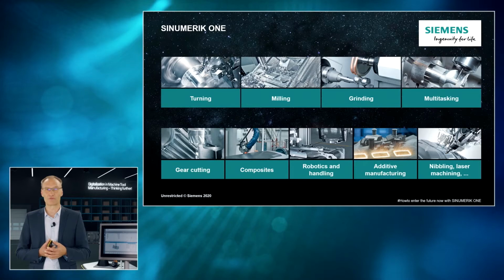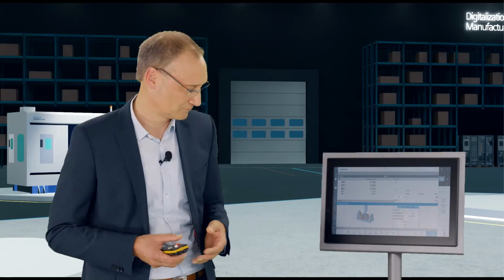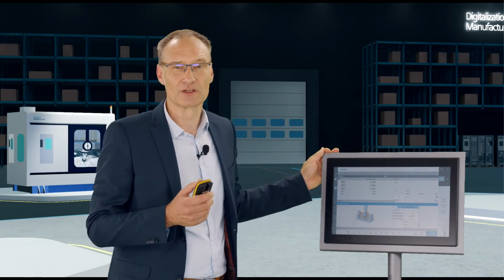And now, of course, you want to see the new assemblies. And I would like to introduce you to the new modules of SINUMERIK ONE. On the left, you see the new component unit of numerical control and panel. We call it panel-based processor unit, or PPU for short.